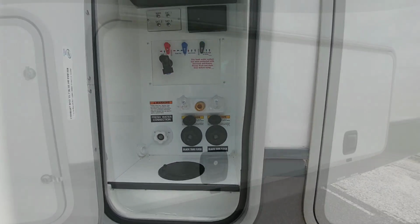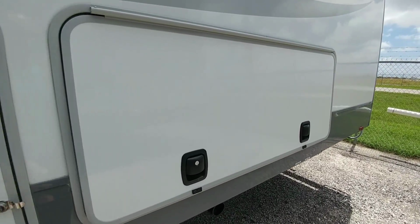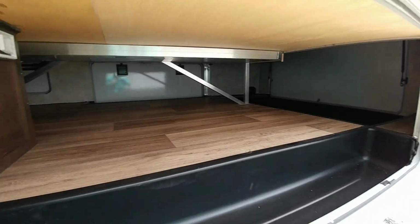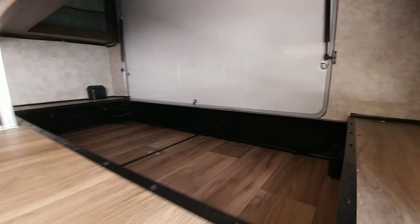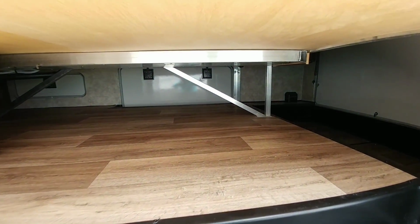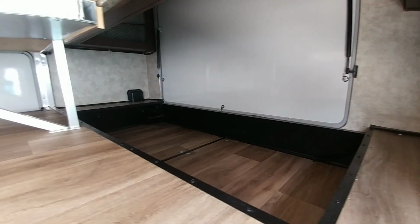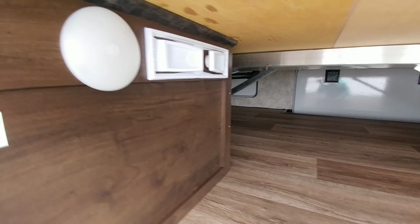Now, I promised you this thing had some marvelous storage, and when you take a look at these storage bays, it's going to blow your mind. This has probably the best storage I have seen on any fifth wheel that's not a toy hauler, besides that Grand Design that I showed you guys a while back that had a very similar layout to the back. So all of this storage is underneath the master bedroom. The master bedroom is in the back of this coach, and you get this huge area. I'm talking massive storage area underneath this coach to truly store and bring whatever you need.